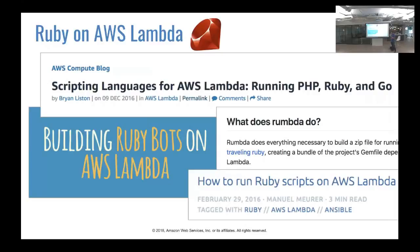Other guys, this one dude wrote building Ruby bots on AWS Lambda. Another guy wrote Romda, and I guess he takes Traveling Ruby. A lot of people use Traveling Ruby to bundle up Ruby, and then kind of add support to AWS Lambda that way. And another person wrote how to run Ruby scripts on AWS Lambda with Ansible. So a lot of people have done this before.